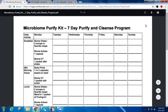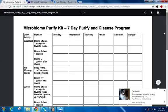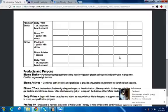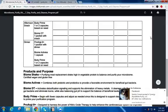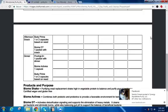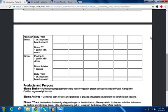The only other question I have, I noticed that you have the Purarginine Plus being taken with dinner. Do you feel that the Purarginine Plus will not conflict with those other products, the Prime and the Active? Prime and Active. So are you talking Purarginine Plus Active? The Biome Active and the Body Prime. Do you think that there will be no conflict in the gut with Purarginine?